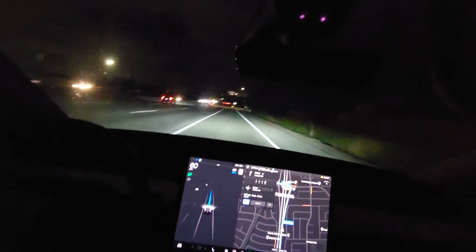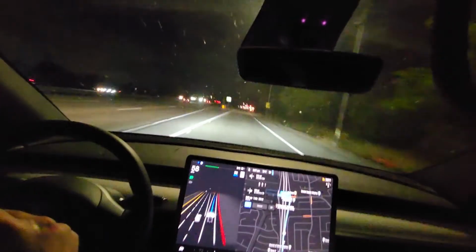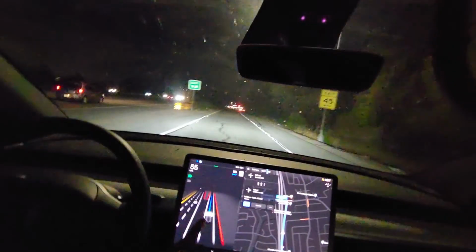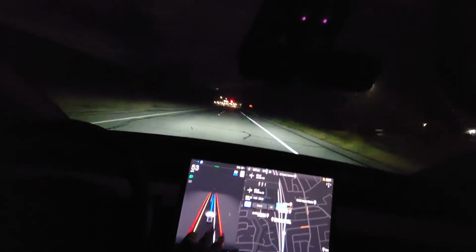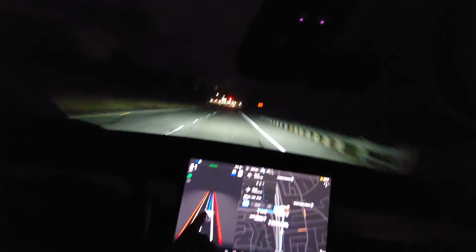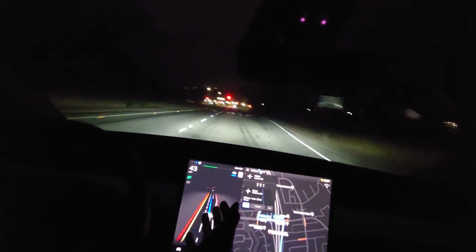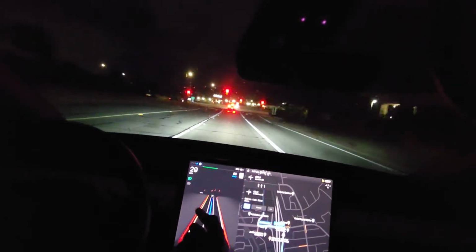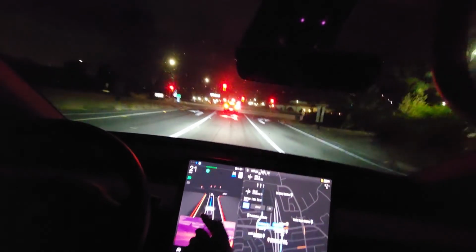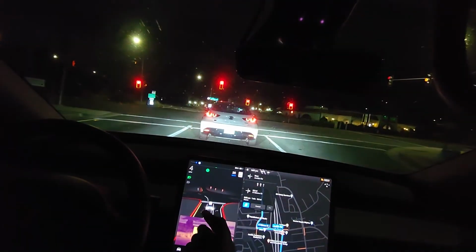And normally what would happen, wow, it's taking this exit fast. See, okay, you can see that it changed color, so you know that it changed to the full self-driving beta now. Turn left onto Jackman Road. And it takes this pretty quick. I would have slowed down way earlier. So you can see it waits till like the end to do it. And then I think, is it gonna apply the brakes?